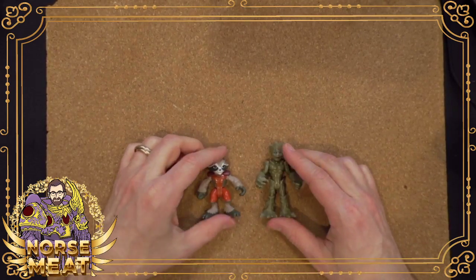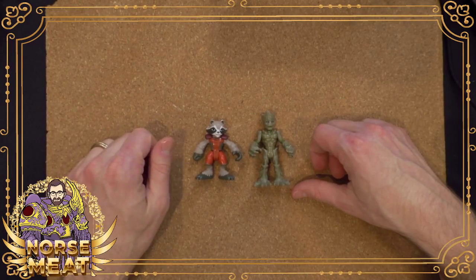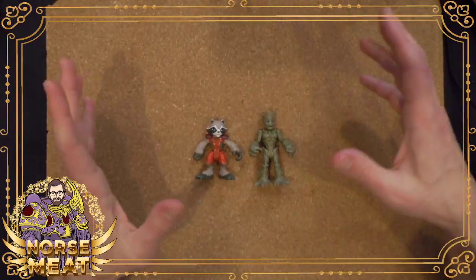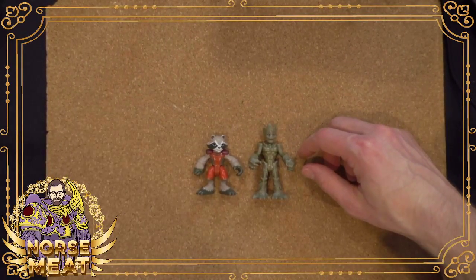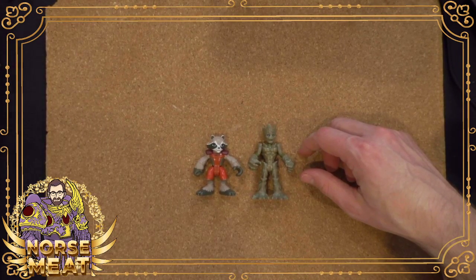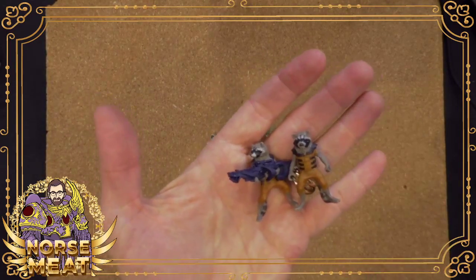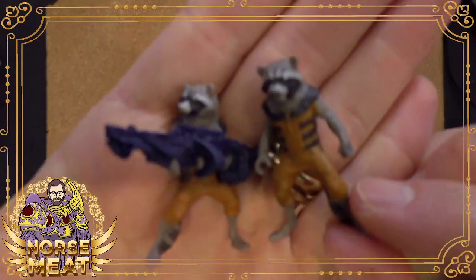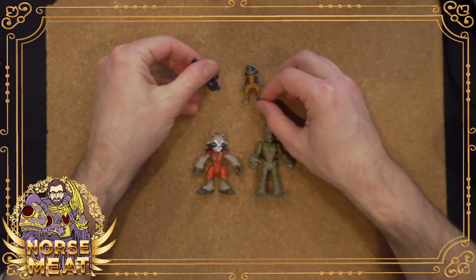Now I have a bunch of Guardians of the Galaxy toys. What was it, a month ago, I opened up all those 3 3/4 inch figures, but I have a lot of small scale ones. So these were from the first set of movie toys, which are neat. I love these. I've got a whole bunch of those.